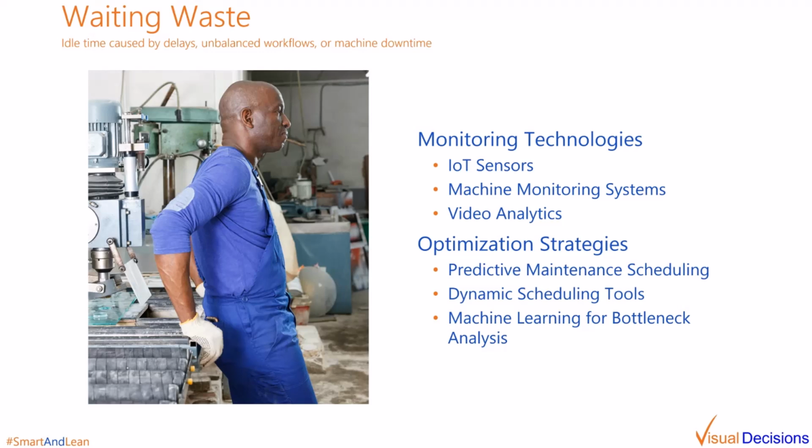Also with optimization strategies, you can have dynamic scheduling tools that make real-time adjustments to production schedules that optimize resource allocation and ensure smooth workflows. You can have machine learning for bottleneck analysis so that the algorithms can identify and address those recurring delays in the production process. Not only can you do predictive maintenance, but you can also schedule those tasks so that they can be done when they're not going to cause delays in the work process itself.